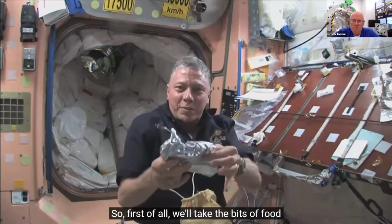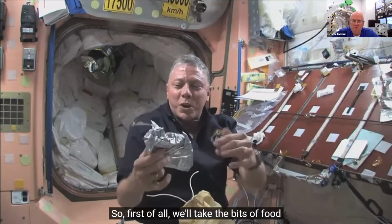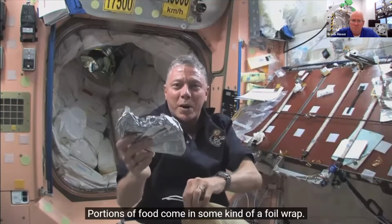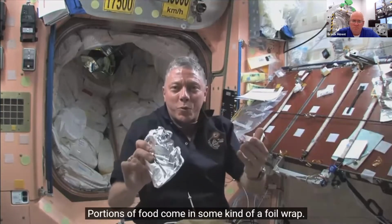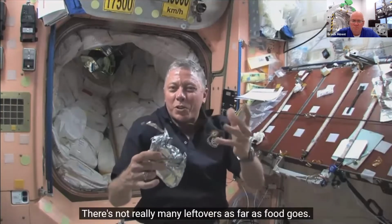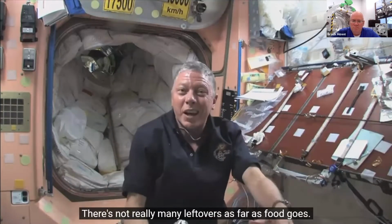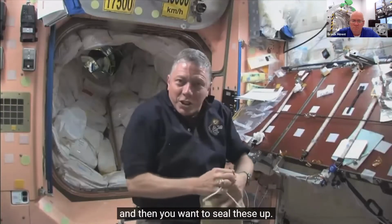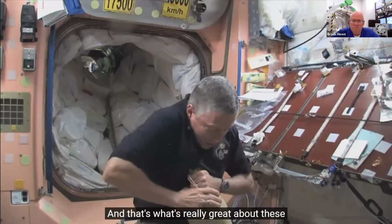So first of all, we'll take the bits of food and put them in one of the wrappers that hold the food portions. They come in some kind of foil wrap, and we'll take the leftovers. There's really not many leftovers as far as food goes. We just eat it all. You want to get the air out of there, and then you want to seal these up, and that's what's really great about these.